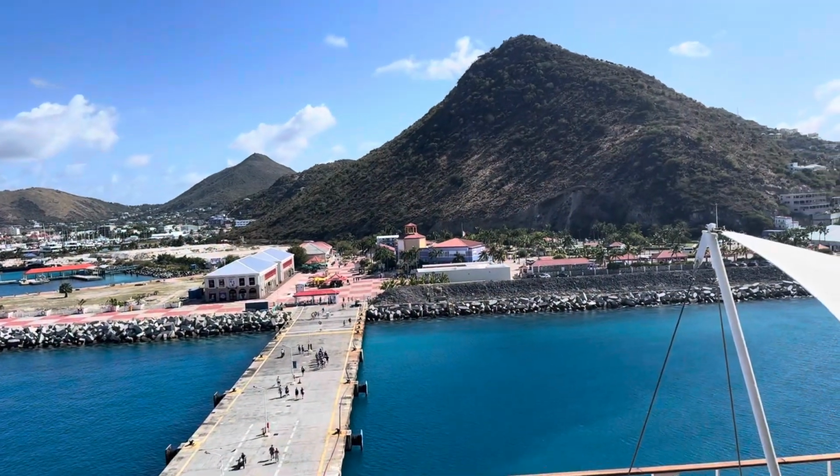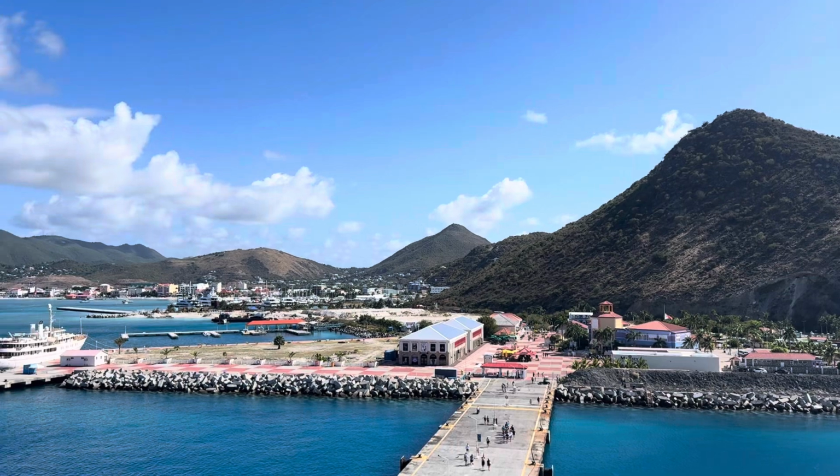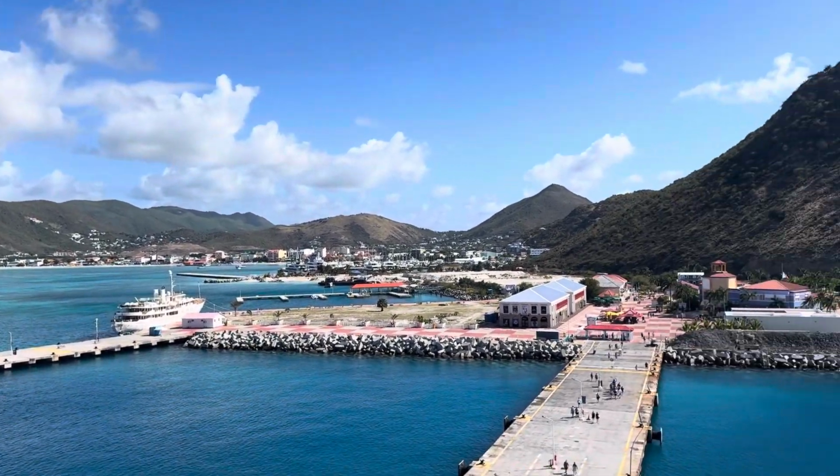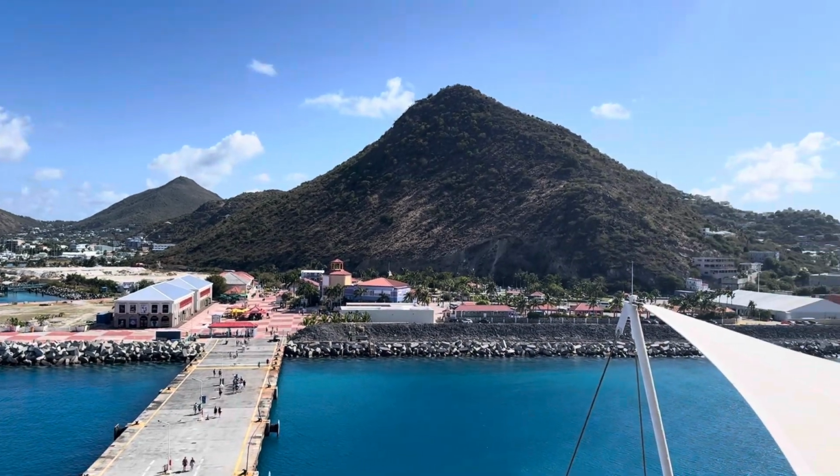We docked at about 8 o'clock in the morning at Philipsburg, which is on the Dutch side of the gorgeous St Martin. There's also a French side, which we are going to nip into on my tour today. Okay, so I have had breakfast. I'm going to do a quick trip up to the spa to do the sauna and steam rooms, and then in about an hour I will be making my way out to Sky High Sights and Island Vibes, which is seeing the village of St Martin and then going to the famous Maho Beach to see if I can see a plane coming in.